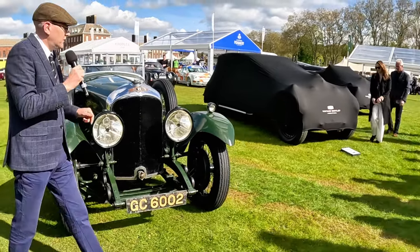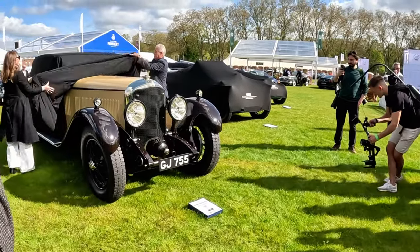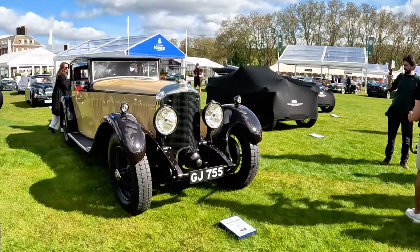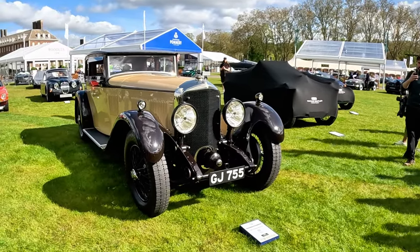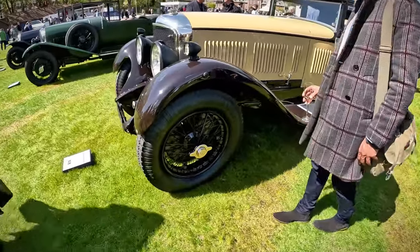Then moving along, the mighty Speed 6, Mr. Bentley's favorite creation. So this we've restored completely. This was another American Concours winner recently, David. And it's a 100-point car, and this has had absolutely everything done. So it is a beautiful example of our preservation work and also our restoration work.